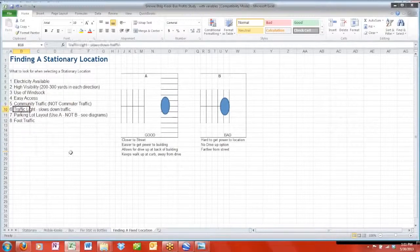Number 6, traffic light. If somebody cruises by, it doesn't matter how good the visibility is, if they're passing you at 40 miles an hour, they're not stopping. It's not worth the time for them to turn around and come back when they're cruising past. If they have to stop at a traffic light, they look over, they see the Snowie and go, hey, that sounds good. They jump off. They're already stopped. They're already going slow. So a traffic light slows the traffic down, gives you more time for them to see you and more time to respond to that impulse to come in.